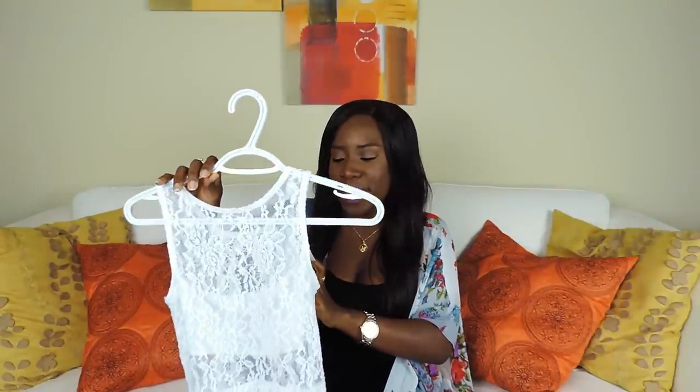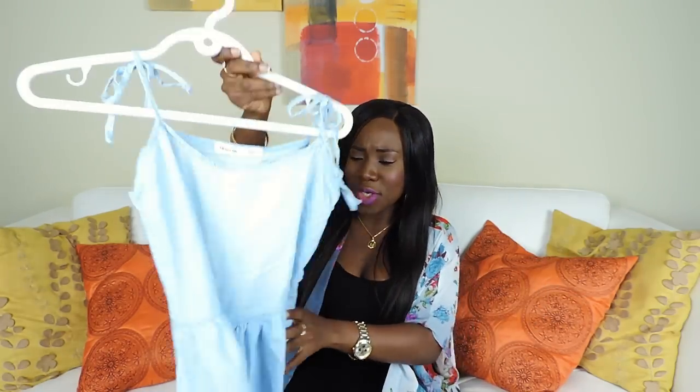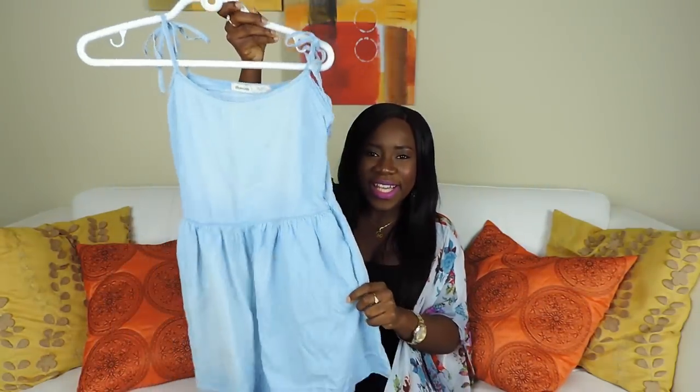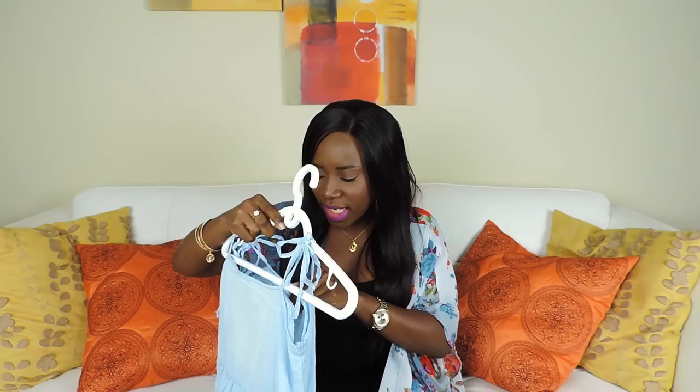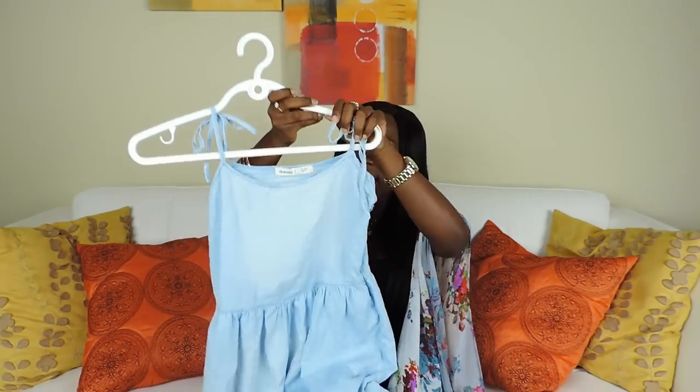This was originally $29, but I got it for $17.40. Then from Blue Notes, I got this denim dress. It's so pretty, it's so cute. Little kit. This was originally $18, but I got it for $11.34. I really like it.